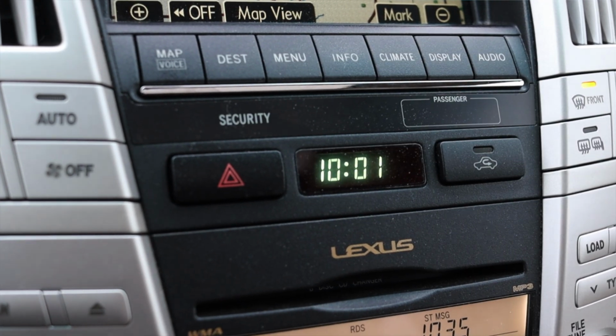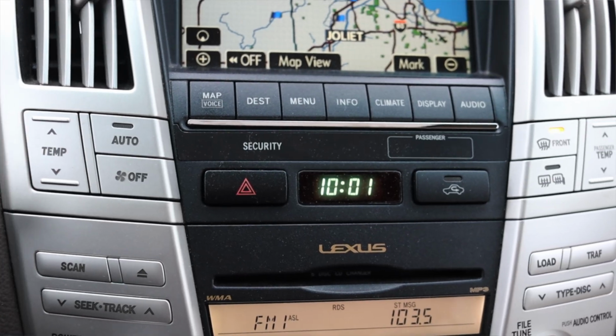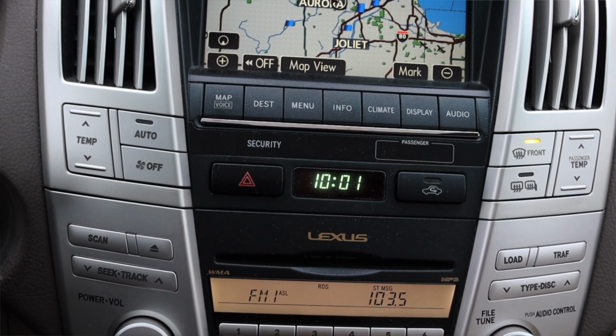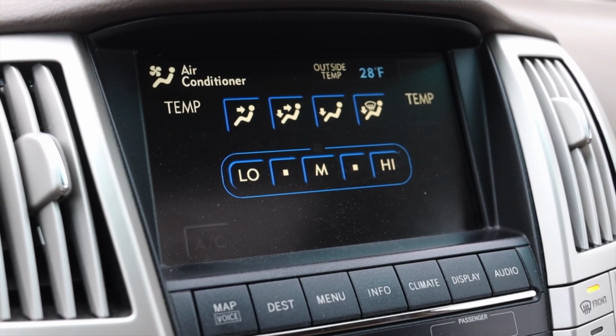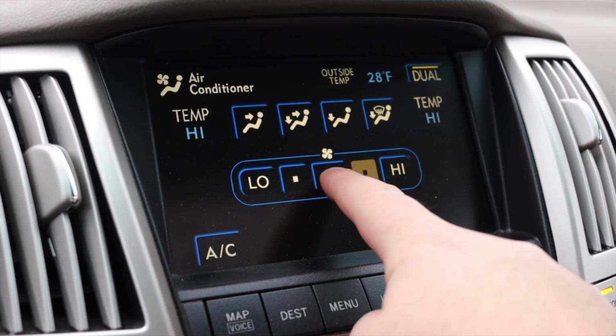But intermixed, I do have my hazard switch and recirculating, as well as a digital clock, but I have my climate controls off to left and right. So I have temperature, auto, fan speed, fan off, front defrost, rear and mirror defrost, and then passenger temperature, so I do get dual zone. The thing is, I have to use the screen if I want to actually adjust the fan speed, unless I just leave it on auto, which is a little annoying.